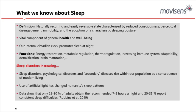We're used to getting an intense pulse of light within a small window of waking, and preferably light from the sun that's low in the sky has a different color pattern, which triggers a cortisol pulse in our body. 12 to 14 hours after that pulse, it then triggers the release of melatonin to allow us to go to sleep. And what we're seeing now is that data shows only 25 to 30% of adults obtain the recommended 7 to 8 hours a night, and 20 to 35% report consistent sleep difficulties. So not just the occasional rough night, but a consistent pattern of poor sleep.